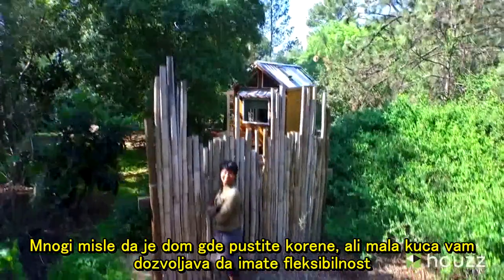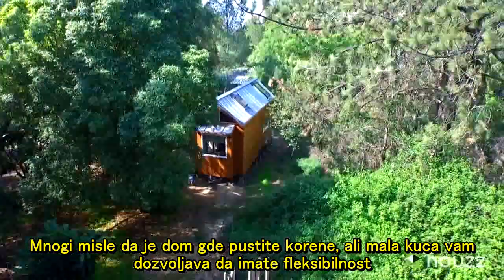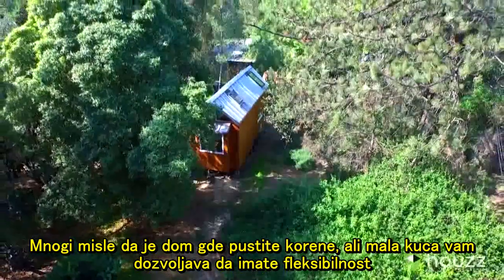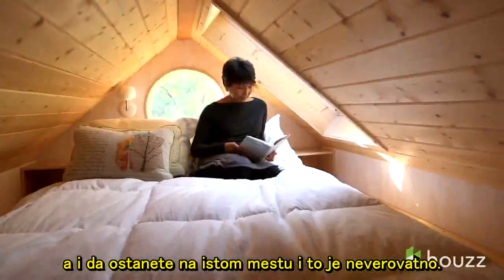Most people think of a home as something to be rooted in, but the tiny house allows you to have that flexibility and still be grounded. And I think that's an amazing thing.